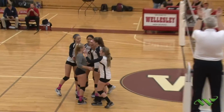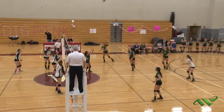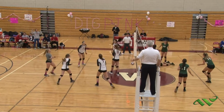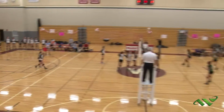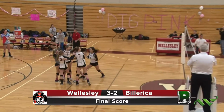What a game. Momentum is hard enough to take back, especially when the set is cut in half. But don't tell the Raiders that, as Wellesley now takes the lead here, 13-12. Now holding that 14th point for Wellesley, Emily Calhoun serves, and it lands just in bounds. Ace goes to Raiders, and that is game.